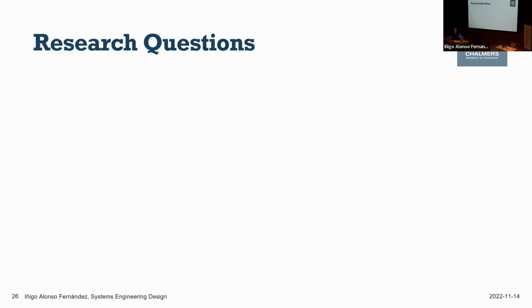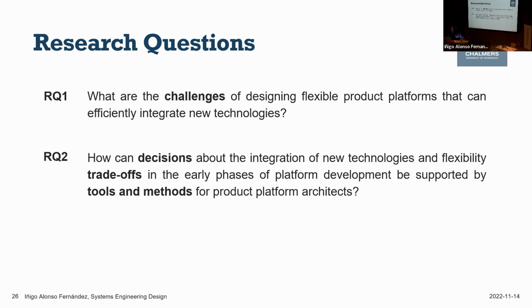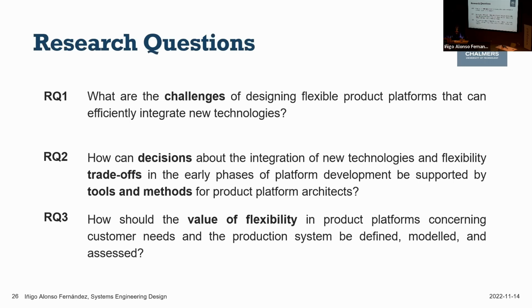This research clarification that I started with led to 3 research questions that the thesis tries to answer. The first one is about what are the challenges that exist for designing these product platforms that are flexible to integrate these new technologies. Second one is about how can we make decisions about these trade-offs, and what methods and tools are needed or could be developed to address the support of these decisions. And lastly, how do we model and simulate the value of flexibility in product platforms? So it's not something we guess about, but actually can back up with some quantification of some kind.